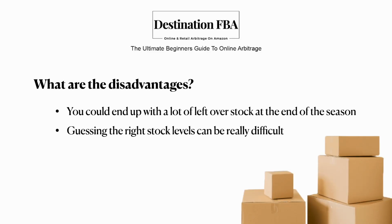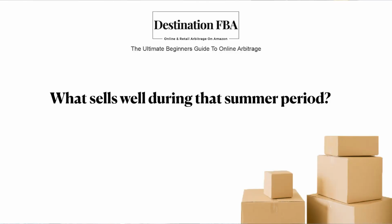So you definitely don't want to overbuy stock, but at the same time you need to make sure you've got enough in to meet that customer demand. Now guessing those stock levels can be really difficult. So this is where you might struggle a little bit, getting those stock levels right, and this is probably the point where you want to look into a paid-for software if you're not already using one. Now we will look at this a little bit later, but for now let's just take a look at what actually sells well during that summer period.